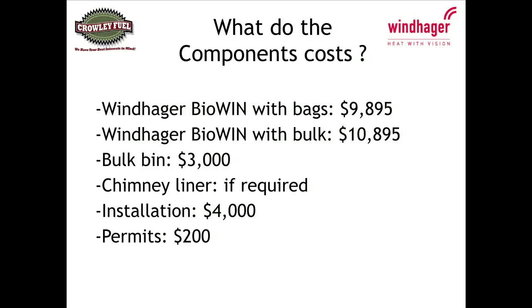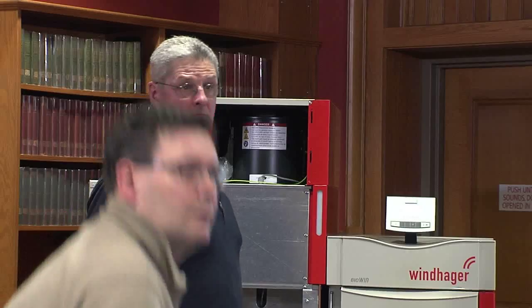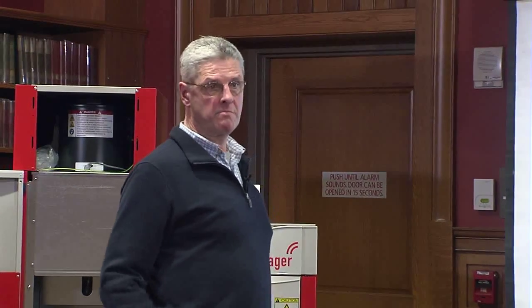France. When you look at the two systems, there's about $1,000 difference between the Windhager that would not have the vac system and the one that does. Okay, so that's why we want to explain Windhager with bags and Windhager with both. Are those two distinct units? No, it's the same unit, just does not have this part on it. Okay, so can you start with bags and add bulk later? That's what the Alfreds did. The Alfreds started while their bin was being constructed. So it's an additional $1,000 piece that you add on to it later, is that what you're saying? That's right.